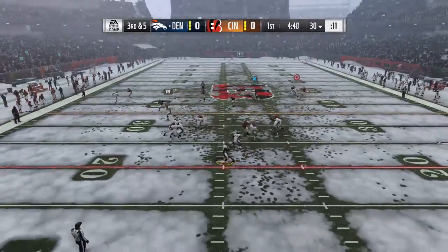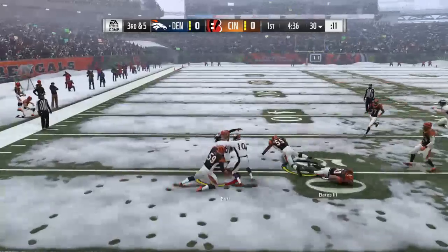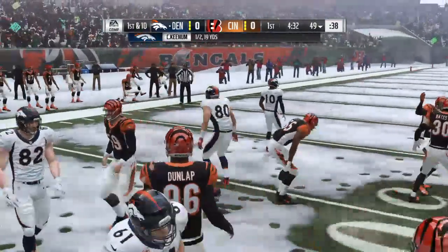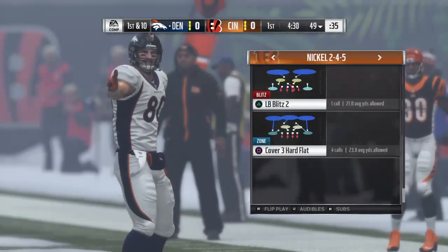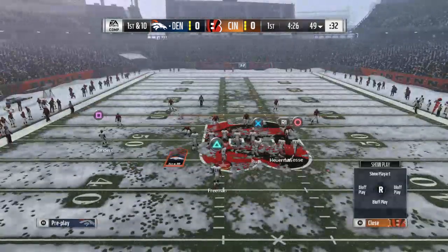Now Keenum. Open man, and that's his tight end, Jake Butt. And getting this just shy of midfield, they'll spot it at the 49. And the play goes for 19 yards, gives them a new set of downs.